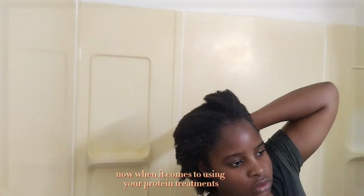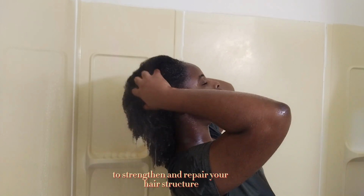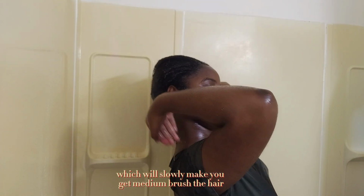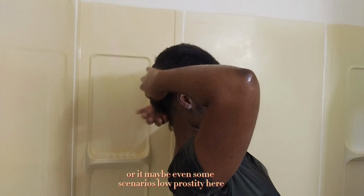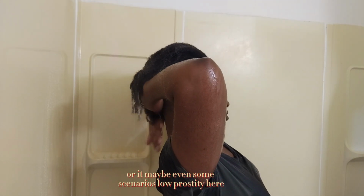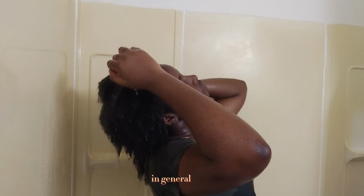Now, protein treatments are great in helping to strengthen and repair your hair structure, which will slowly make you get medium porosity hair, or maybe even in some scenarios low porosity hair. It just depends on what happens to you and what happens to your hair in general.